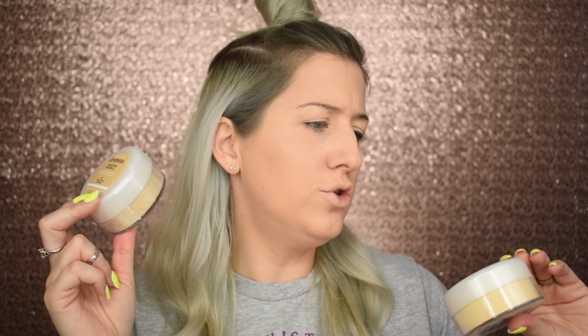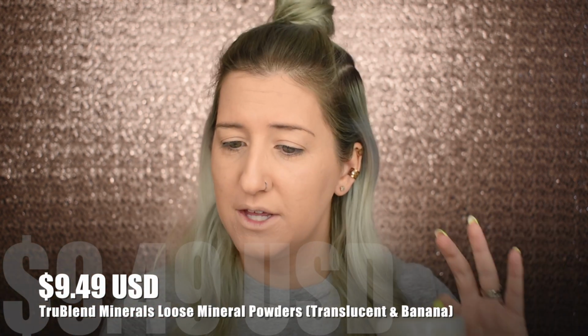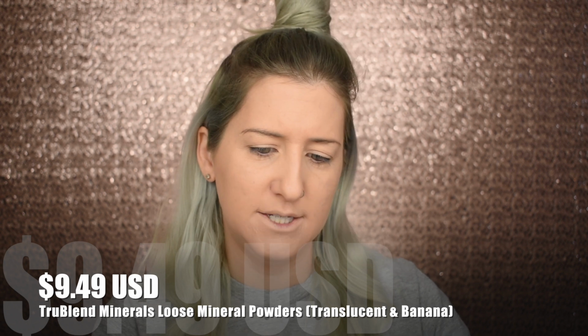So they sent me 2 of the TruBlend Minerals Loose Mineral Powder, new shades. So I think that they had these before, but these are 2 new shades. This is the translucent and this is banana. Now the banana actually looks quite light. For me, I'm already kind of yellow skin tone, so I have to be really careful with banana powders, but this one looks actually pretty nice. I'll swatch it just for you guys to see, and then I'll go in with the translucent, I think.